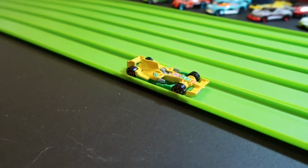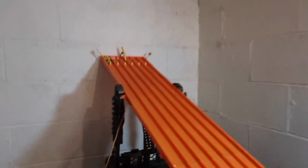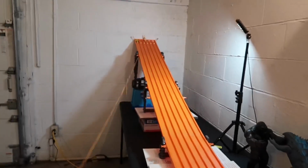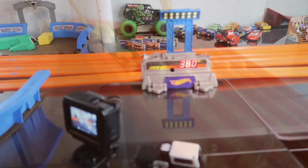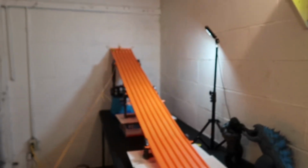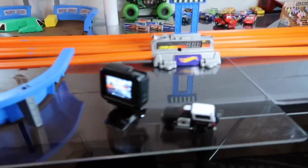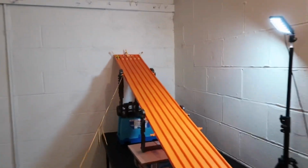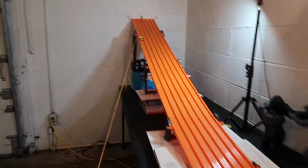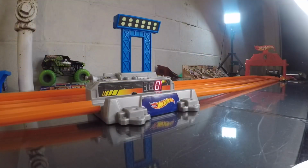All right, up next you got F1 Racer. All right, F1 Racer. Let's see what you got. Here we go. 380. F1 Racer put down a 380 for their first run. Let's see what they can do on run number 2. Go. 379. Final run for the F1 Racer. Go. 379.